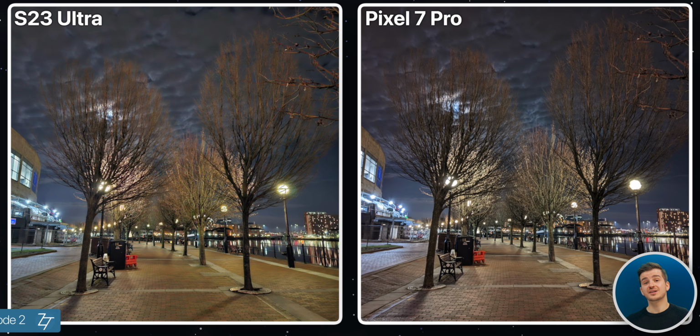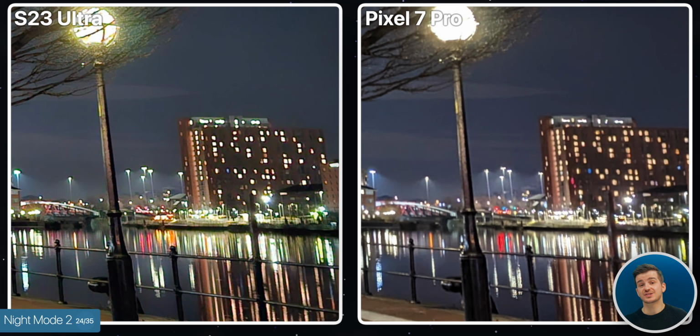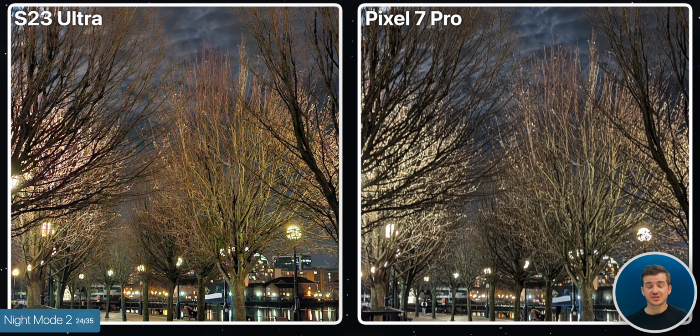At the same time, in the second night mode shot, Samsung did better. The brickwork texture is sharper. If you zoom into the distance, you'll see that the buildings are also sharper, and if you take a look at the trees in the middle, they are noticeably sharper on the Samsung.